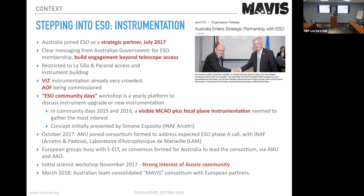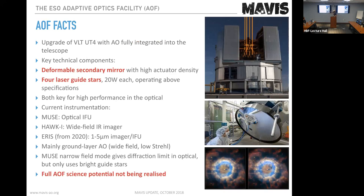Okay, I'm going too slow actually, so let's glide rather quickly through that. The AOF, the Adaptive Optics Facility in Paranal, is the UT4 that's been upgraded with a deformable secondary mirror and four laser guide stars for adaptive optics operation. It's been extremely successful, a long time in commissioning, but a very, very successful and powerful facility. It is, in a way, a little bit underutilized now, because the whole investment of upgrading the UT4 to the AOF cost a lot of money. I don't have the numbers, but it's in the tens of millions of dollars, if you include the manpower.